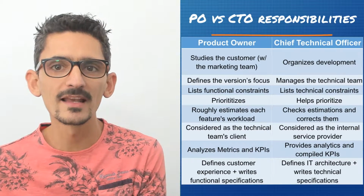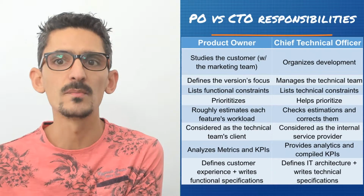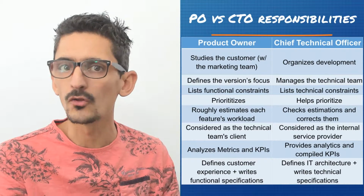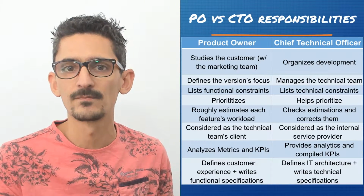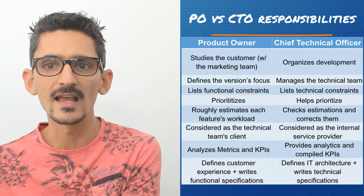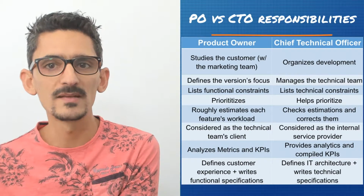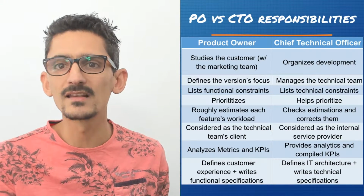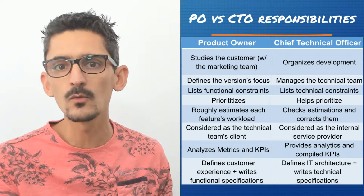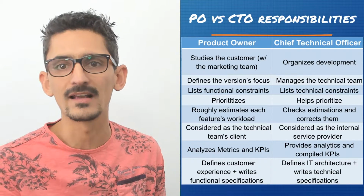Next, the product owner will analyze the metrics, the analytics, as well as build some KPIs of the business. And the CTO will be in charge of providing the tools or the dashboard to follow those KPIs. The product owner will also define the customer experience that we aim to build. He is going to write specific functional specifications. And the CTO will define the IT architecture and write technical specifications, like defining the language, defining which type of database structure we need, etc.